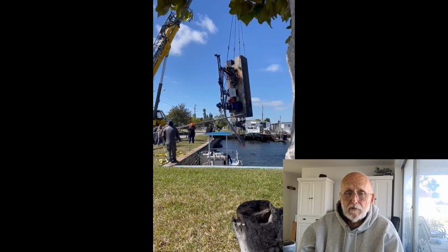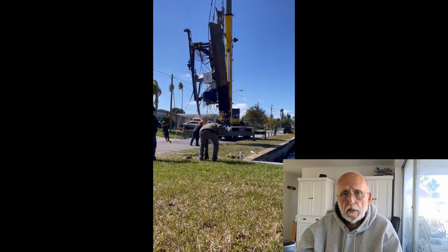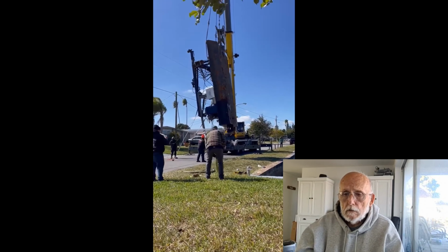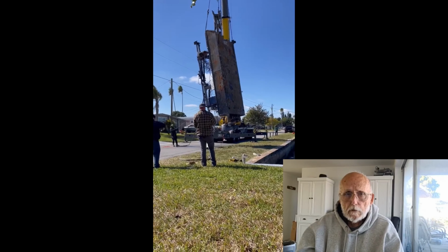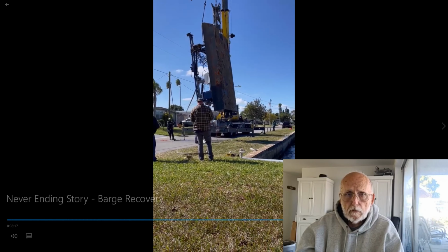But this barge here is pretty impressive how much weight that crane there is lifting. We're coming up to the end here. They're going to take this barge and move it over to set it down, I believe, on a big flatbed truck. I didn't get any video of that. I was not able to go over where this recovery was happening today. So I got the video, like I said, from one of my neighbors here in the neighborhood who agreed to let me use his video.